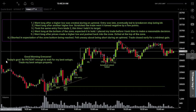Let's start our analysis in the pre-market because we had a decent little downtrend coming into the market open. But when the market opened, we had one last candle to the downside, and that's where we established the low for the day. Throughout the rest of the session, we saw prices move up in a very strong uptrend.